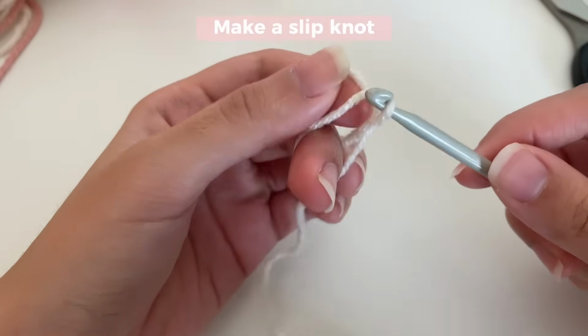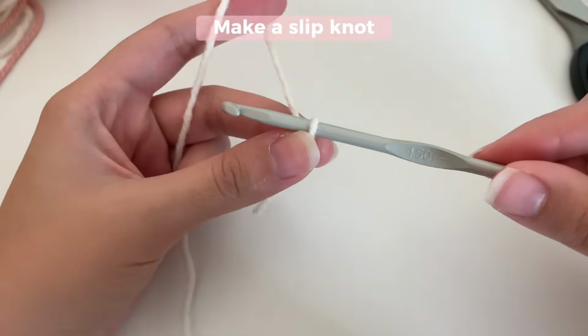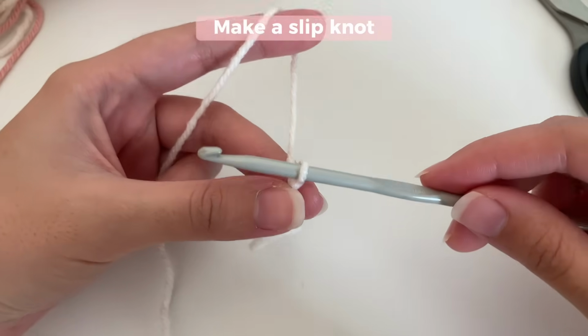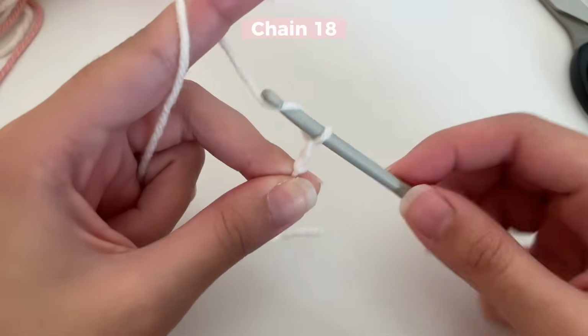This is how I like to do mine. Oh, and I forgot to mention that I recommend using a 4 or 5 millimeter hook for this project. I'm using a 4.5, which is right in between. Go ahead and chain 18.